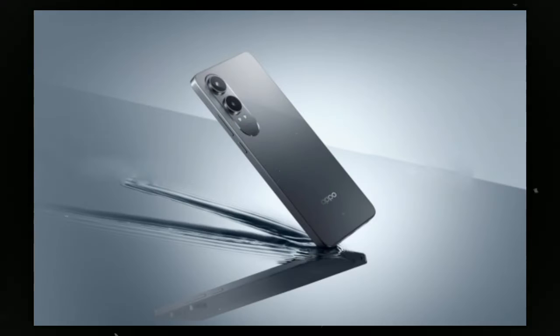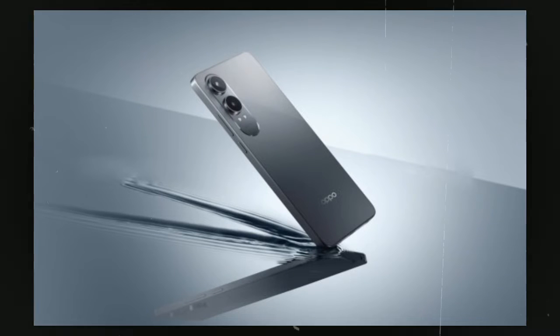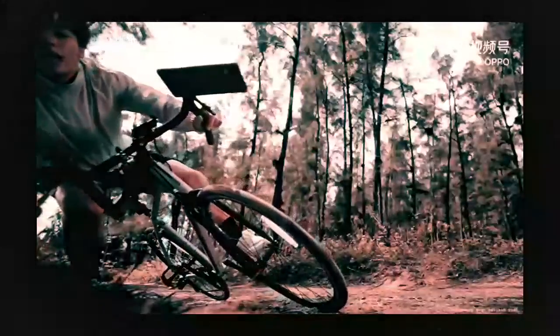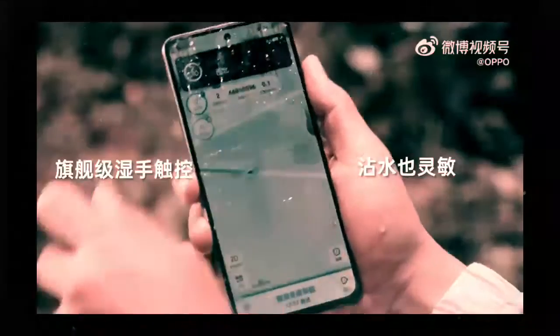Finally, let's talk about pricing. The Oppo K12x is expected to retail at around €170, making it a fantastic value for the features it offers. With its release date set for May 20th, 2024, it won't be long before you can get your hands on this impressive device.